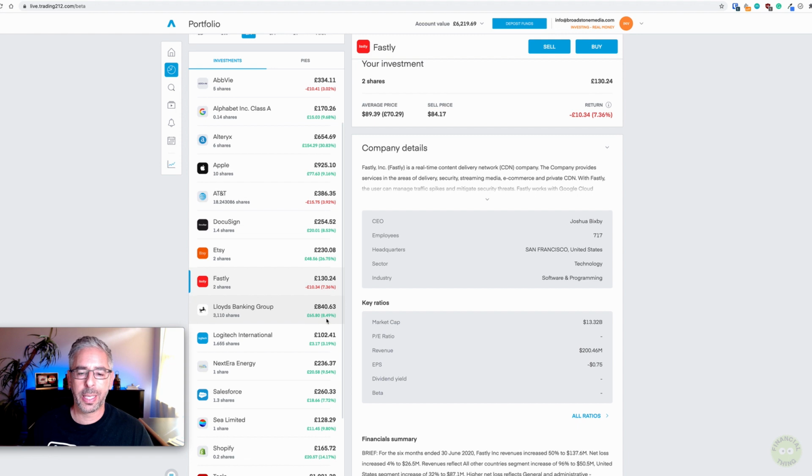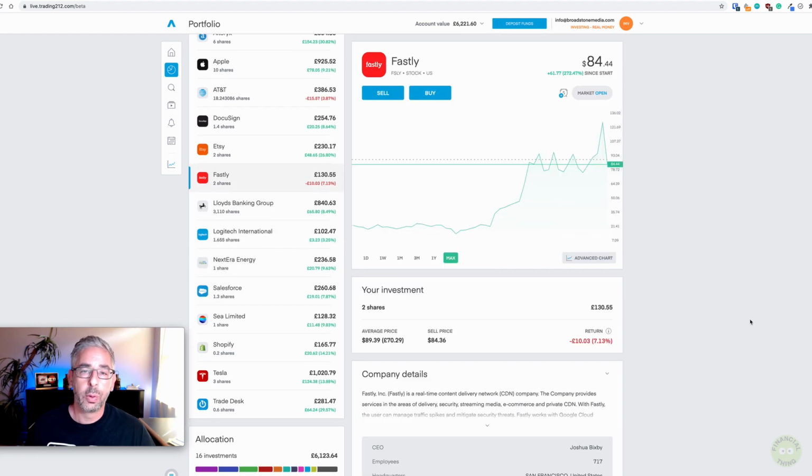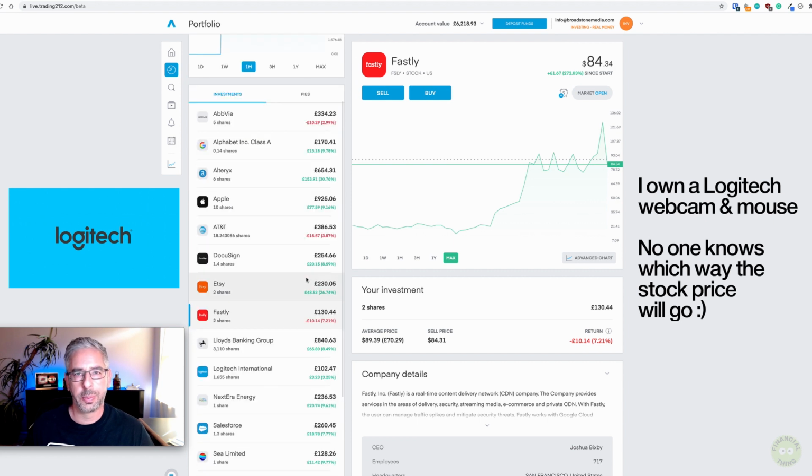We can see Lloyds Bank has done really well, up 8.49%, and they were actually trading a little bit more positive than that at one point, so we've seen a bit of a drop off there, but still doing really well. We've had one new addition to the portfolio, and that's Logitech International. Logitech is a company that I think is going to experience really high growth over the next couple of years because people need the peripherals that they produce.